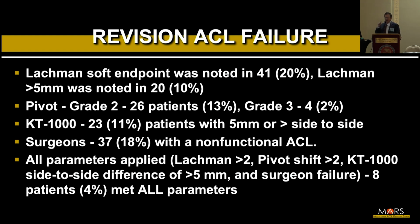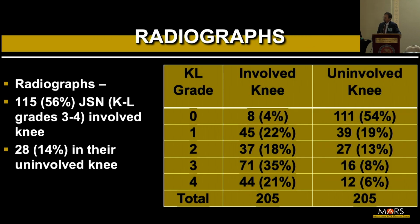You would think that if you have a pivot, a Lachman, and the KT would be high, the surgeon would think it would be torn. If you ask which patients had all of these factors, you'd think a patient comes in with a loose knee, it's going to be easy to see. We only had 8 patients where people agreed that all of these factors said it's failed. So we're still a little uncertain about how to make some of these diagnoses, but it looks like the failure rate at 10 years had climbed, and by bringing them back on site, we were able to show a little higher failure rate.